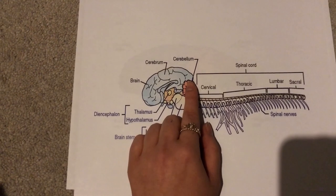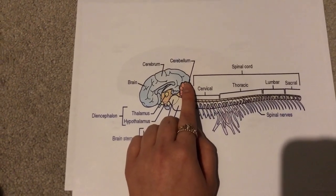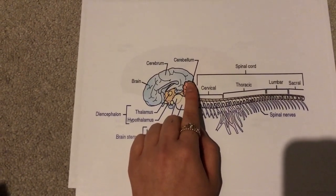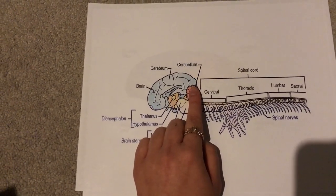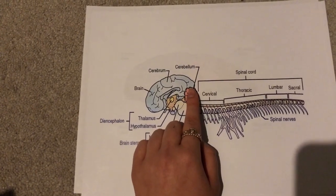The cerebellum is the second largest component of the animal's brain. The cerebellum receives information from the sensory systems and regulates motor movements. It also controls voluntary movements like balance, coordination, and speech.